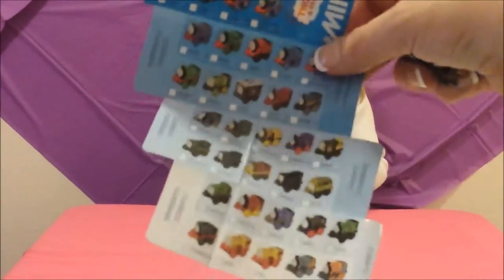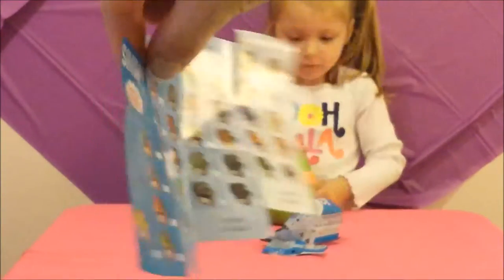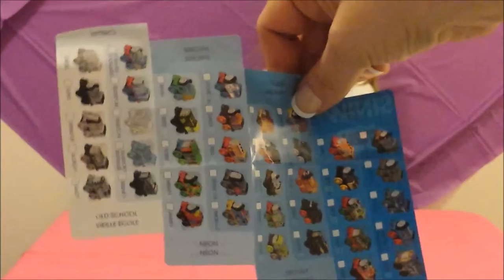See, his name is Emily. And those are all the different ones that you can get. There's a bunch of trains. I didn't know there was that many trains. I think his name is Thomas. Maybe next time we'll get Thomas.